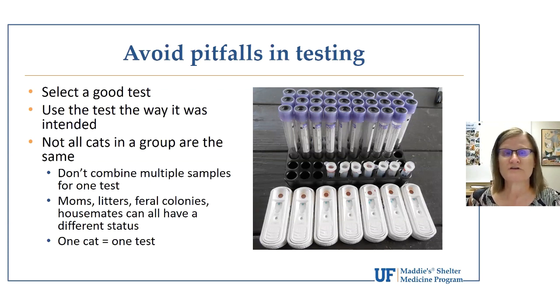It's also important to use the test the way it was intended. These tests are highly calibrated to work in specific conditions. So, for example, the SNAP test must be brought to room temperature. The incubation times must be closely followed. And it's not appropriate to mix up several samples and run them in the same test, because if there's only one positive cat and it's a low level of antigen, you can miss it by diluting it. So make sure that your team is following the instructions very specifically.